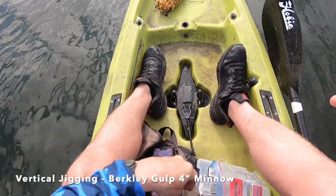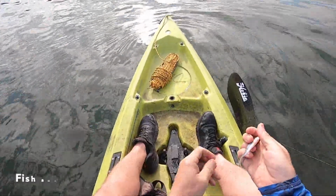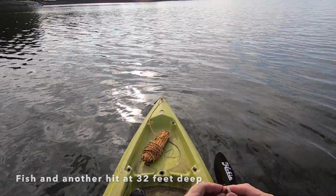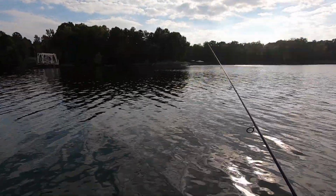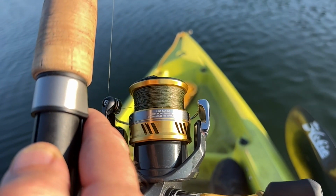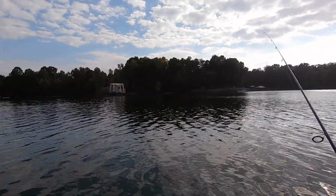All right, just gonna vertical jig here. The Berkley Gulp, 4 inches. Just got a little hit right around 32 feet deep, so it looks like that's where the fish are. So I'm gonna keep trying that same depth. Gonna let that go down. Do some vertical jigging here.